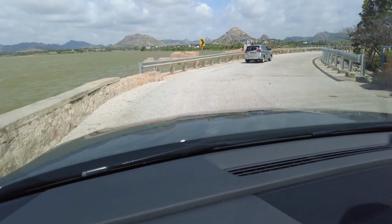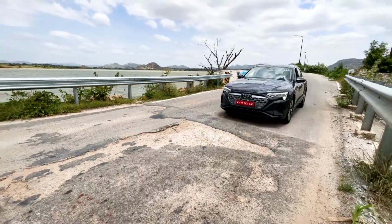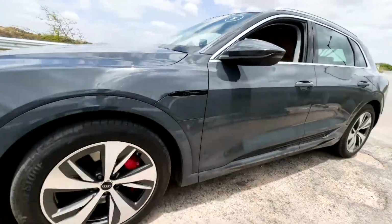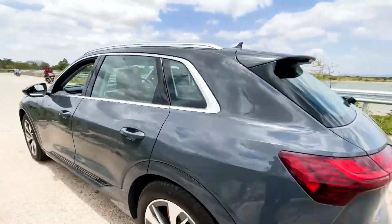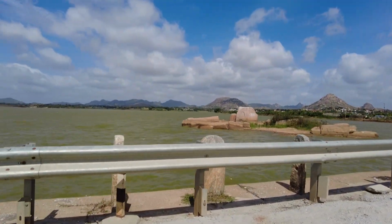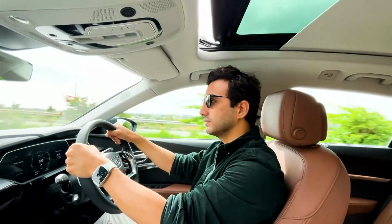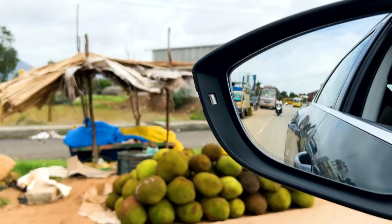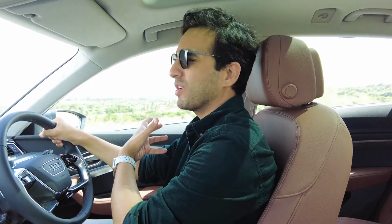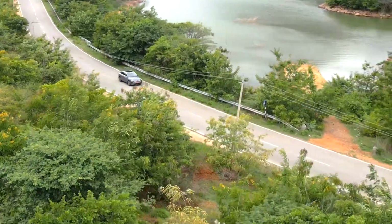Okay, first real test for the Audi Q8 e-tron. Is it a bumpy road? Yes, it is. Not the best road. Okay, you felt a bit of the bump, but it's all worth it when you have a view like this. This is genuinely why they say perks of the job when you are getting to review all these big boy toys. Greenery galore, verdant scenes all around us in this silent SUV.